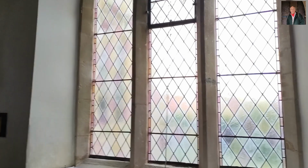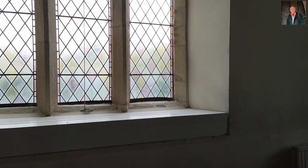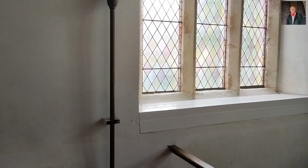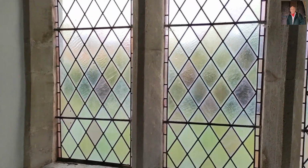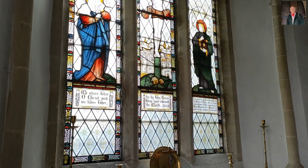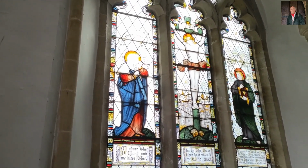I do understand that the windows were also enlarged in order to bring more light into the church. We have a wonderful stained glass window here on my right hand side, which I'm going to show you in a moment. Here we come round to this. This is really, really nice. Wow. I do like that. I hope you like it too.